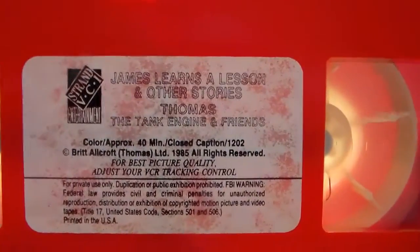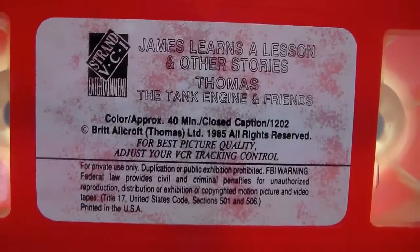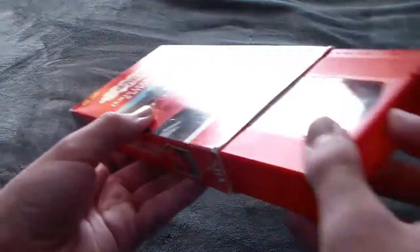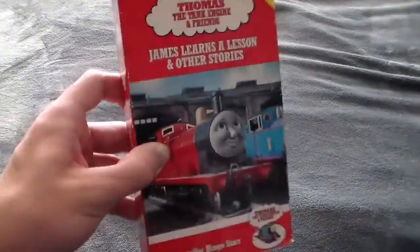Here's the tape. It is red. This is the original release. Yes, I finally showed my red James Learns a Lesson on camera, so yay, be happy about that.